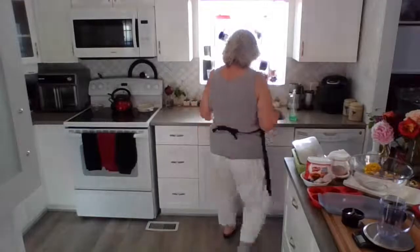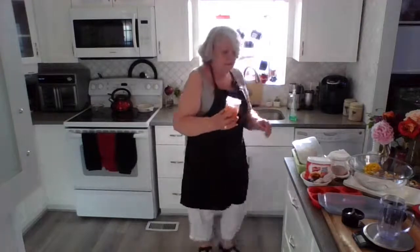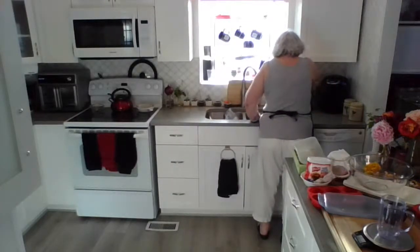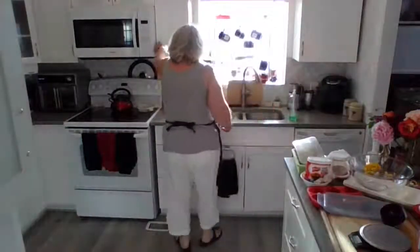I'm going to add a little bit of water because then it'll grind it all up nicely. And then I will strain it. There we go. And why do I want to grind it all up? Because that way it won't show in the meatballs that it's vegetable, you know, because people don't like eating vegetables, do they? So we will now strain it.